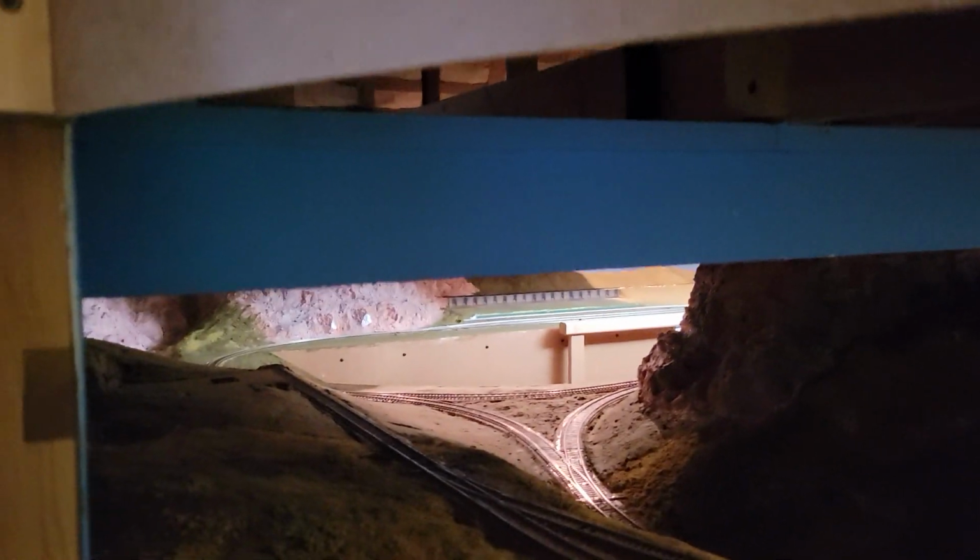Again, we've got some areas here where you can see a little bit of what's behind the scenes, and it just keeps going on. And the great thing is there are stools and chairs for your enjoyment to be able to get up and take a look, see where your train's off to the next adventure.